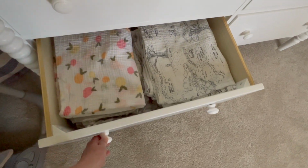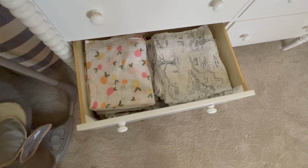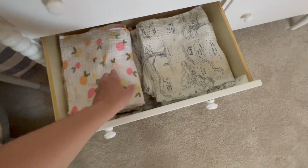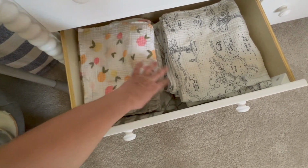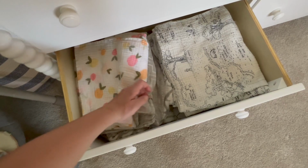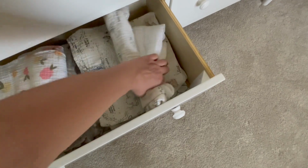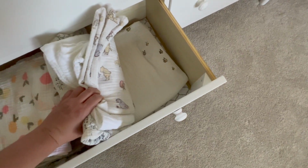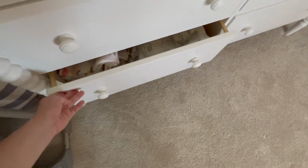The bottom row, this first drawer is all muslin blankets. I talked about this in a previous video as well. I mean, how much overkill is this? I have like over 10 of these in this drawer. People are just so generous. They gave them to me as gifts, but I feel like it's impossible to use all of these. I do use a lot for like tummy time and using them on like walks and in the car and things, but still, it's going to be impossible to use all of these. I think that I'll keep them for a few months, and then when this girl is mobile and crawling around, probably donate a bunch. And then this last drawer is all baby blankets.